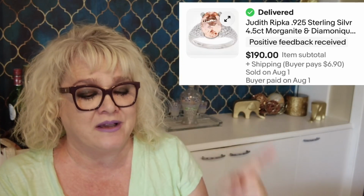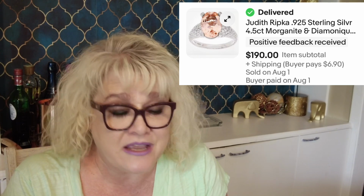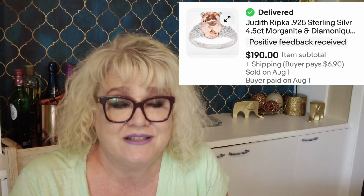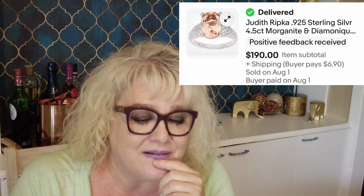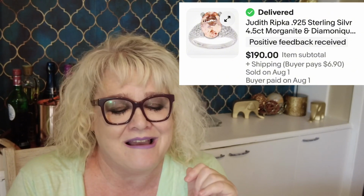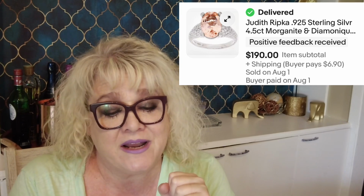Next up is this Judith Ripka 925 silver ring with 4.5 karat morganite. And I got this, thank you to Christina from Stina Resells, because I learned about Judith Ripka from one of her jewelry sales. I'm not the biggest jewelry knower, so I don't buy a ton of jewelry, but I saw this at a thrift store in California, and I bought it with the thought of keeping it, but we all know I really just like to make money, so I ended up selling it. I got $190 for that ring, and it only took probably 2 or 3 months to sell, so that was okay. It was really a pretty ring, in excellent condition.